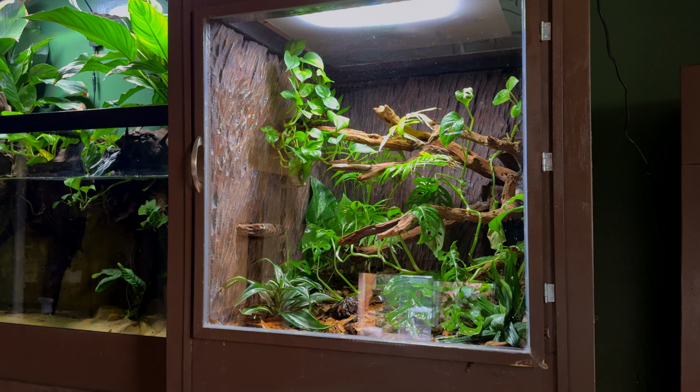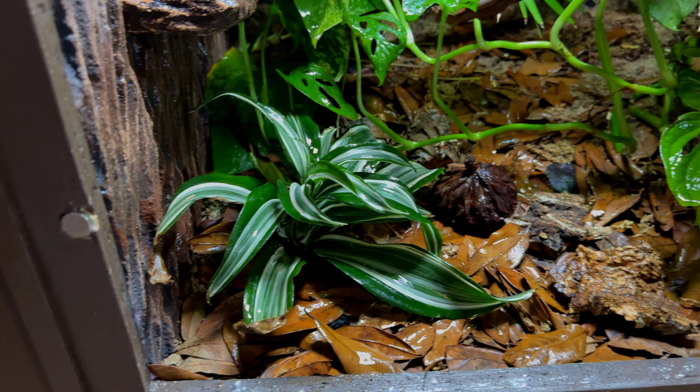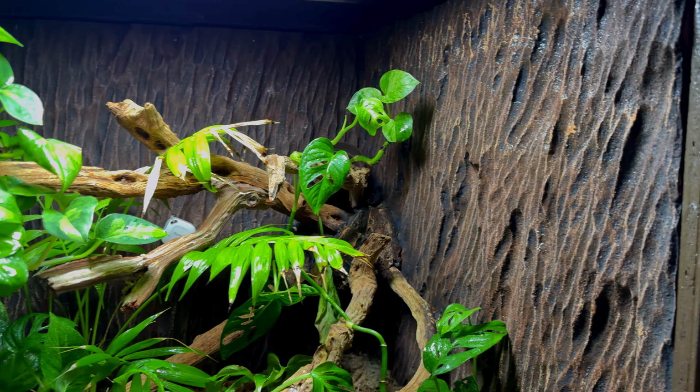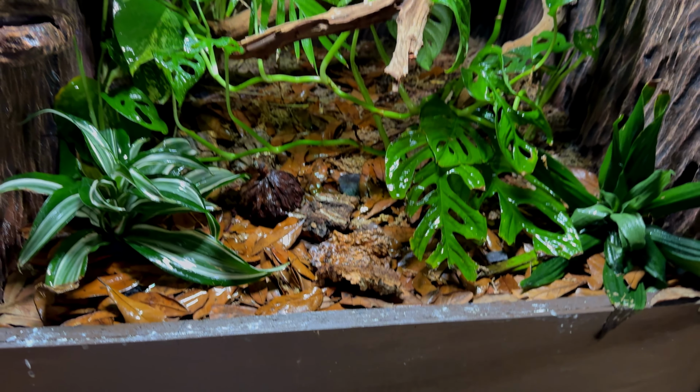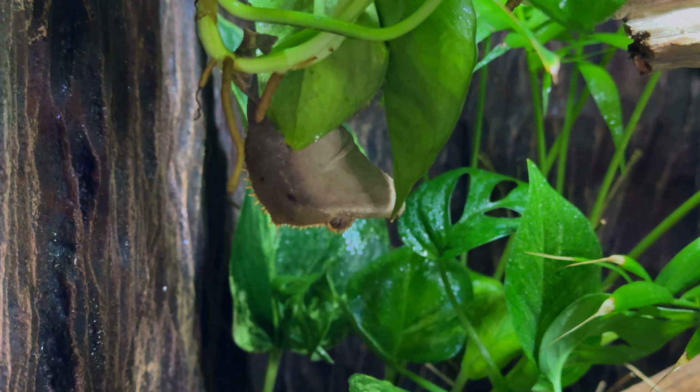Moving over to the right, we have the second enclosure on the list, which is the gecko vivarium. This has been one of my most successful vivariums in terms of plants. The plants have been thriving and taking over the scape, and my gecko is absolutely loving it. Crested geckos are nocturnal, so she spends her days hanging on plant leaves and just chilling.